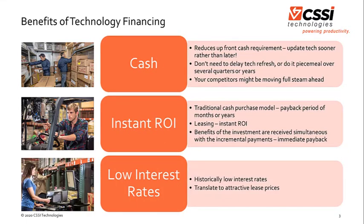Third, interest rates have been at historical lows, which means that the costs associated with doing a lease may well be surprisingly low. CSSI is not a lender. We're an integrator and technology partner, but we can introduce you to companies with direct experience in doing leases for rugged computing hardware, and they can make the process quite easy for you to execute.